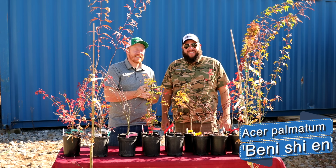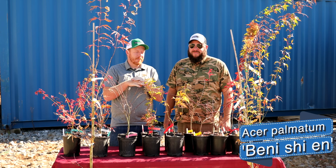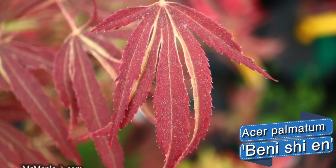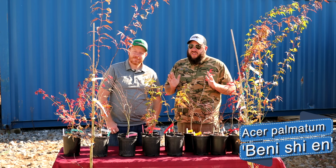So Purple Smoke is extremely heat tolerant, performs really well out there in the landscape. And this is just an amazing tree. It gives you this sort of red, variegated look to it. And it really has some really nice shades of yellows to oranges in the fall. Benny Sheehan, Purple Smoke, such a cool name.